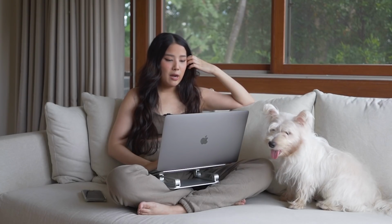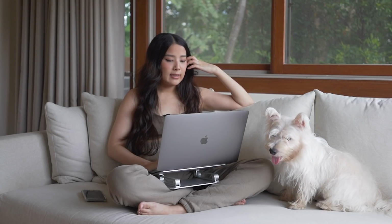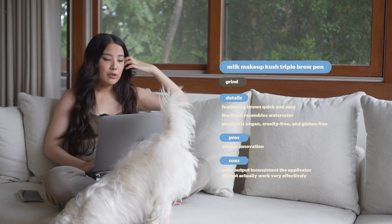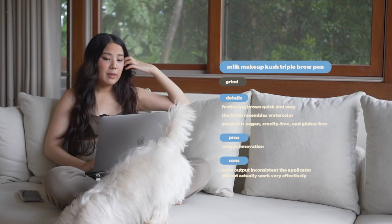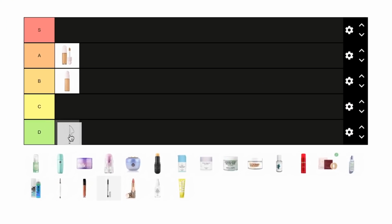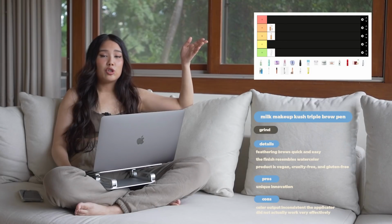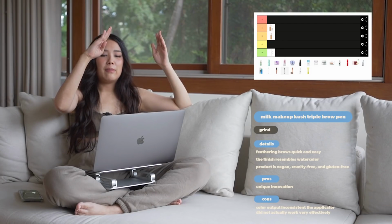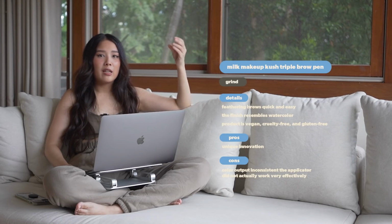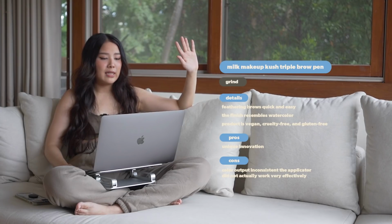The next makeup product that I'm gonna go for is the Milk Makeup Kush Triple Brow Pen. It retails for $22. It's supposed to be a brow pen, and the unique innovation in here is that it's supposed to imitate brow-like strokes. It comes in a fork-like shape and it's angular. Initially, I bought it because I just thought, wow, it seems like it would make doing brows a lot easier for somebody who has no brows like me.